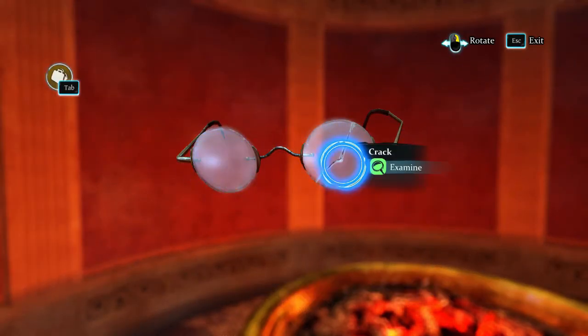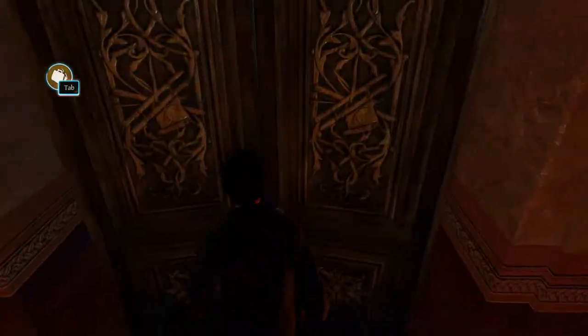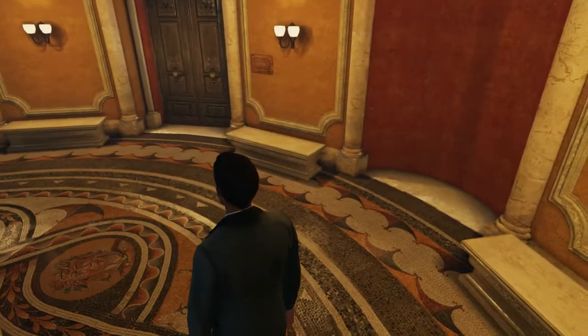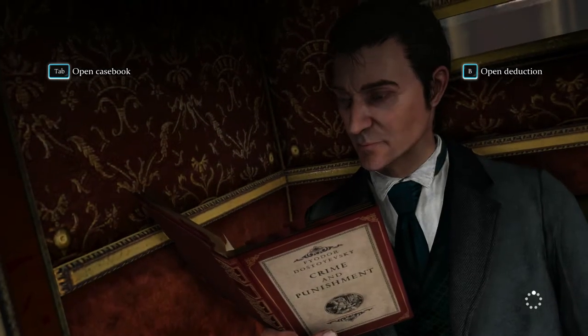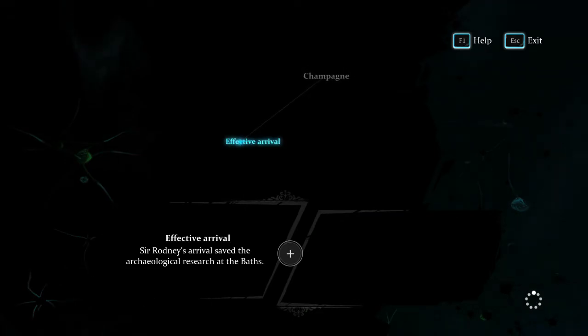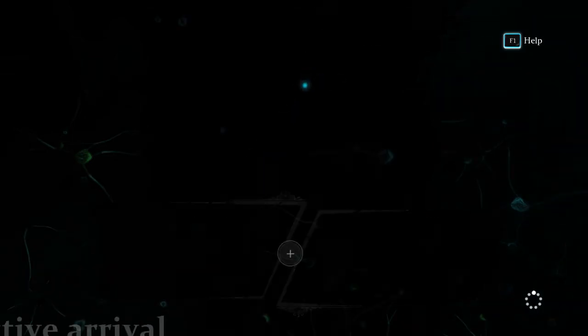These ones. Can we not take these home with us? They probably belong to the archaeologist guy. Alright, let's head back first. I want to do some looking through the archives and all that stuff. Sir Rodney's arrival saved the archaeological research at the baths. I don't think those two clues are connected.